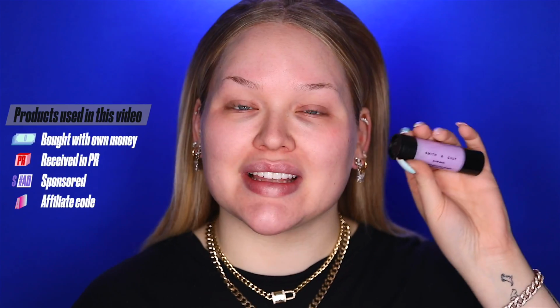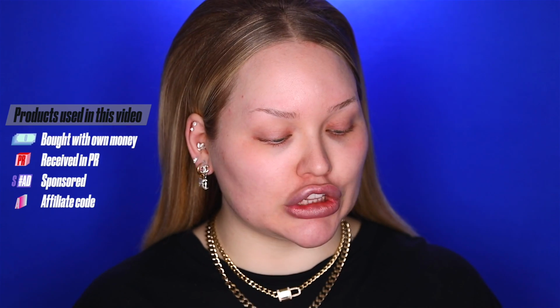For primer today, I'm using this one right here. This is by Smith & Cult. This is the Glow Brite Radiance Boosting Primer.